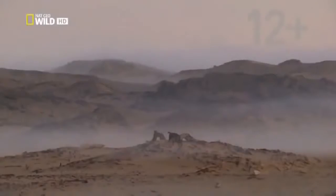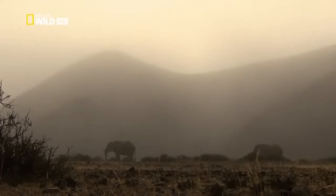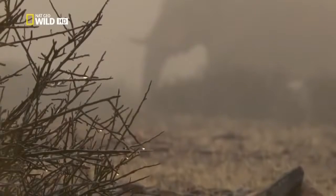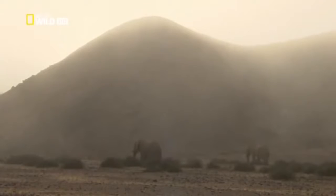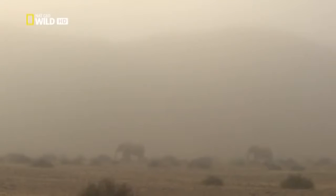The fog sometimes penetrates as far as the Huanib Valley. Now, even the biggest animals benefit from the moisture contained in the fog. Jappy and his brother can take on a lot of liquid from the drops of dew on the plants they eat. This allows the elephants to go without water for up to 4 days at a time. The pair are still on the move together. This will soon change.